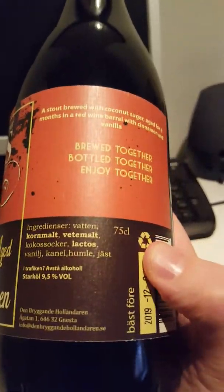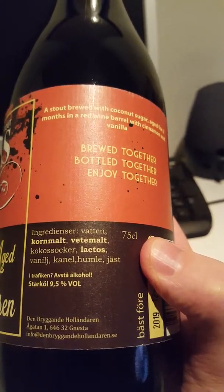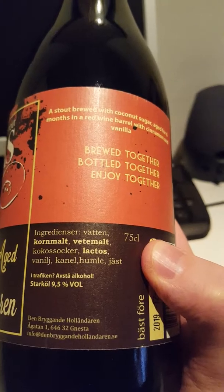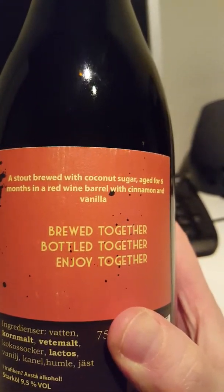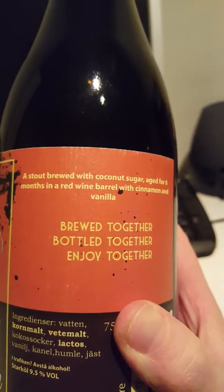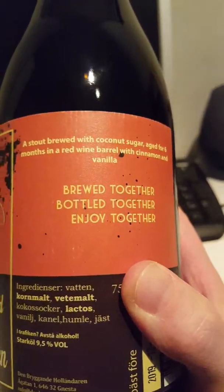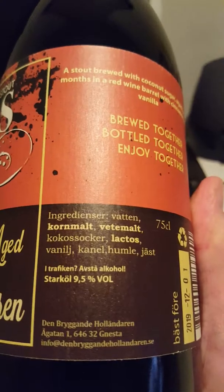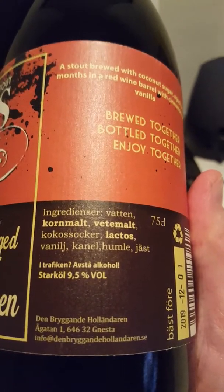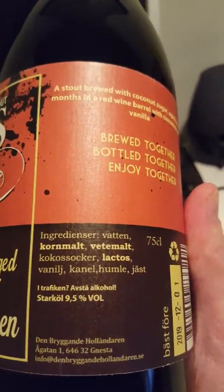Sounds really nice, guys. It is a 750 ml bottle, a big bottle. And this one clocks in at 9.5% ABV. Says here, a stout brewed with coconut sugar, aged for 6 months in a red wine barrel with cinnamon and vanilla. Brewed together, bottled together, enjoyed together. Let's see here then. Ingredients. Says barley malt, wheat malt, coconut sugar, lactose, vanilla, cinnamon, hops and yeast.